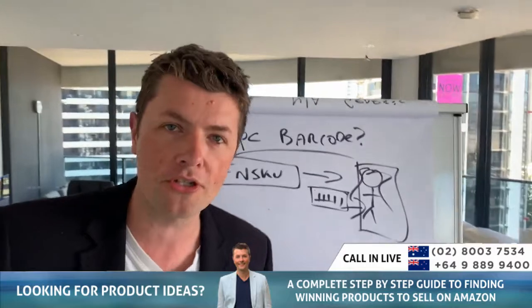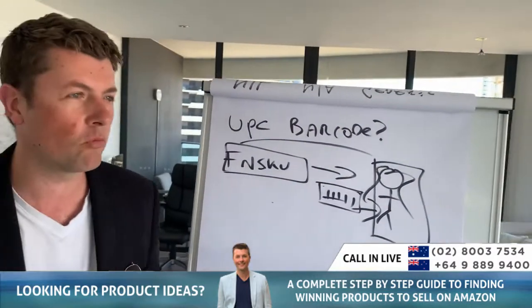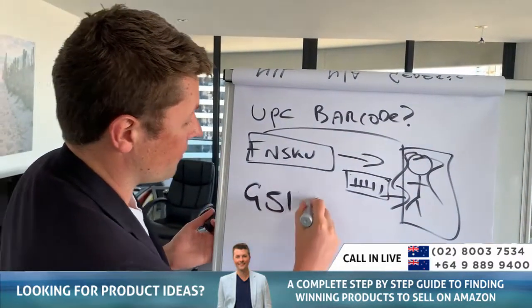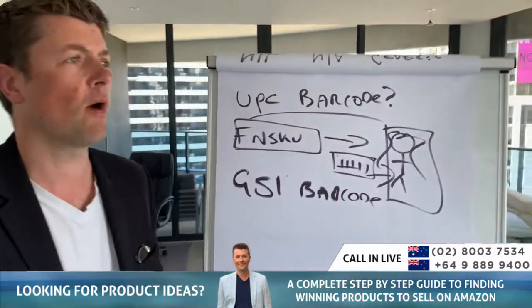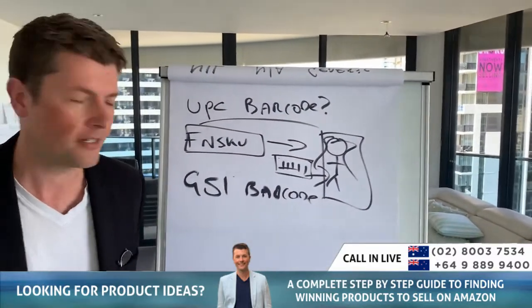Now, we often get a question: do I need a GS1 barcode? What is this GS1, what's it all about? Let me just explain this real quickly to you. GS1 is a very expensive barcode. And many years ago, because people hear stories like, oh, I must have a GS1 barcode, otherwise Amazon won't let me on, that's total BS.